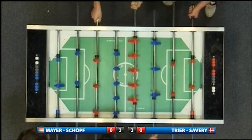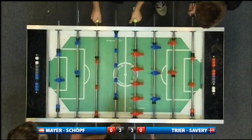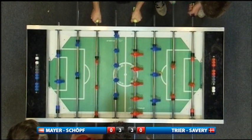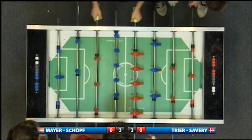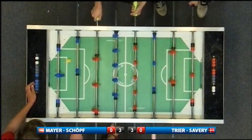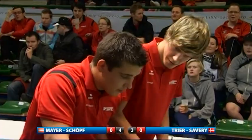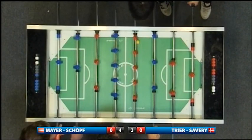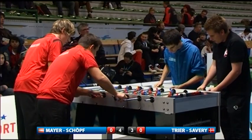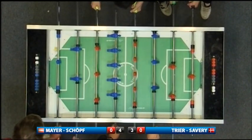And the Austrian duo of MAYER and SCHÖPF in a little bit of trouble. Tied up at 3 on their home table, and they could really use this one as Manuel MAYER sets it up. Rocks, takes his time. Tried to come near side off the post, and that one apparently did go in again. So it did hit the inside of the goal, came up the other end off the wall and went in at the other end. But that's only because Matthias SCHÖPF was busy marking up the score to make it 4-3.